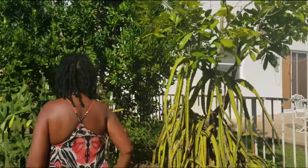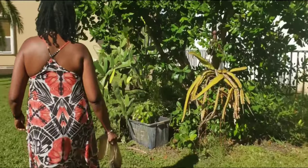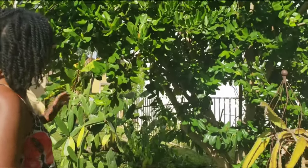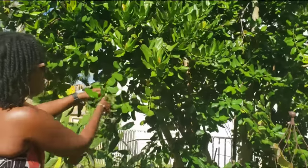Nice. And then this tree, I think it's an extremely special tree. You have tuna on that side, you have your dragon fruit. But this tree blew my mind. So I'm going to give you guys a few seconds to tell me what this tree is.